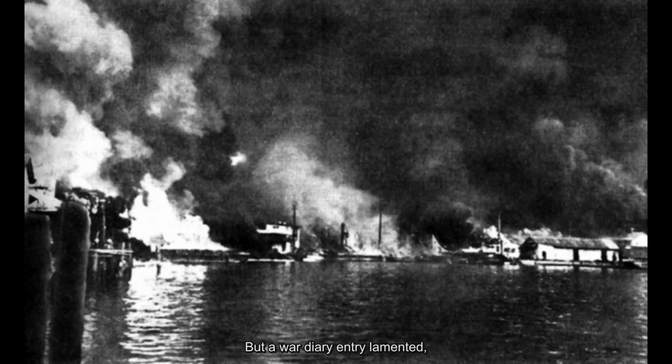But a war diary entry lamented, "Motor torpedo boats are rapidly deteriorating due to lack of spare parts and bad gasoline." Sabotaged gasoline containing a soluble wax deposit clogged strainers and carburetors, necessitating the cleaning of carburetors and strainers hourly, while lubricating oil contained sand. Crews were exhausted, facing food shortages, with naval personnel on 2 meals a day from December 16th.